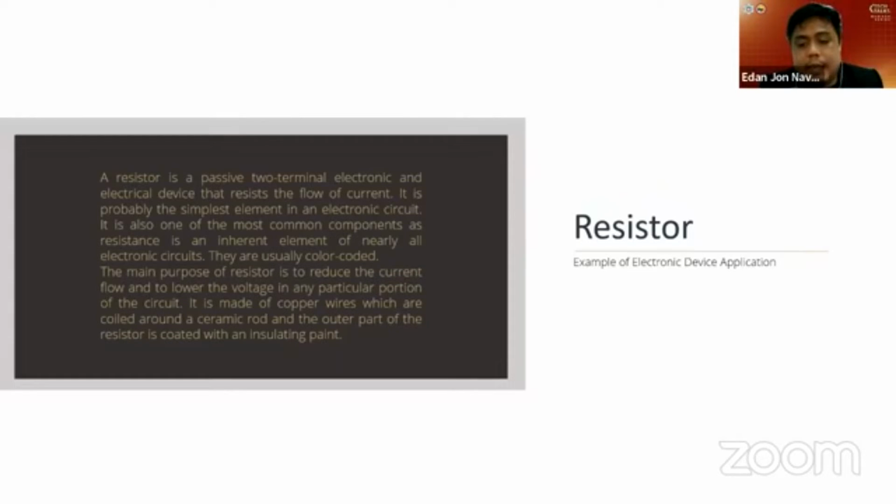Another sample is the resistor. Ang resistor, pwede siya sa electrical, pwede rin siya sa electronics. A resistor is a passive two-terminal electronic and electrical device that resists the flow of electrons. It is probably the simplest element in an electronic circuit. It is also one of the most common components, as resistance is an inherent element of nearly all electronic circuits.